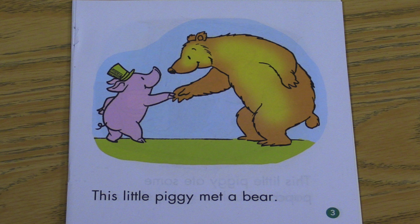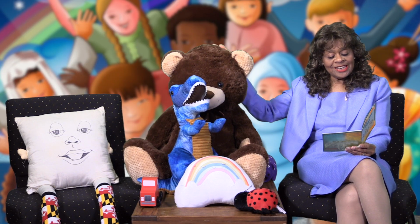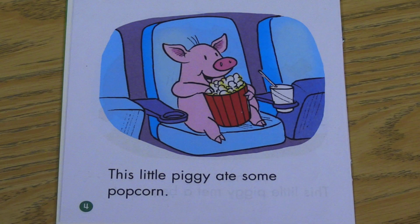This little piggy met a bear. Oh, we have a bear too. Yeah, we've got a bear. This little piggy met a bear, and they're shaking hands. This little piggy ate some popcorn. Look at that popcorn. Yummy, yummy.